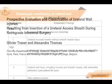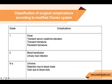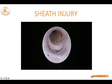Similarly, Olivier Traxer has also given a simple classification. He is mainly concentrating on the ureter, not the entire RIRS. Mucosal lesion only is grade 1, smooth muscle injury without only mucosal lesion, ureteral wall injury, is grade 2, then ureteral wall injury including mucosa and smooth muscle with adventitial perforation, only perforation, is grade 3, and total ureteral avulsion. Now, this modified Clavien classification is simple like anything: raised creatinine, hematuria, blood transfusion, urine infection, urinoma, which is not much useful.